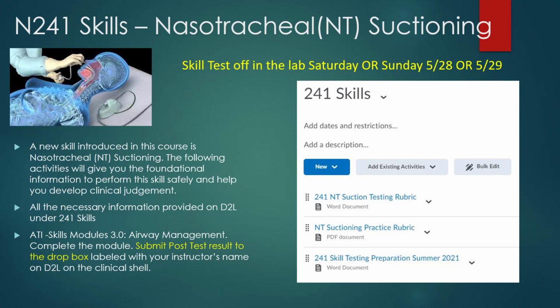Just like 240, you will have a half-hour time period to come in either day. We're beginning, I think, at 9 a.m. We're going no later than about 1 p.m. to get the entire group of 36 students through. If your clinical group is scheduled Saturday, you'll have a time on Saturday. If you're scheduled for Sunday clinical, you'll be in on Sunday. Again, you only come for the time that you need to be tested. It's an opportunity to meet your clinical faculty at that time also.